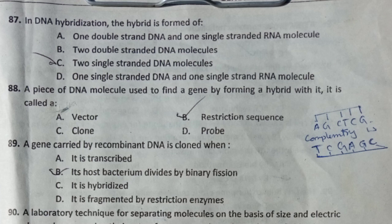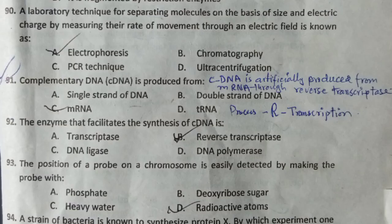MCQ number 89. A gene carried by recombinant DNA is cloned when: A. It is transcribed, B. Its host bacterium divides by binary fission, C. It is hybridized, D. It is fragmented by restriction enzymes.